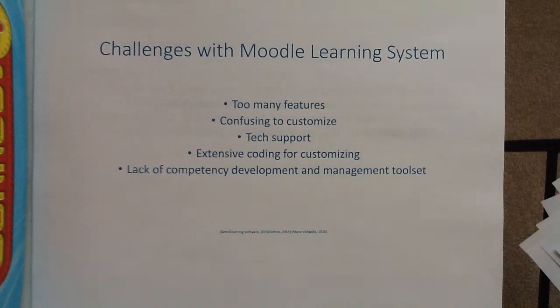Again, we must note that with the good comes the bad. Moodle is not without its own challenges. North Carolina State University professor Bob Larson poses the following concern. The problem with Moodle is that it has so many features that are complicated for the instructors to use. A lot of us don't run our classes that way and don't need all of those things.